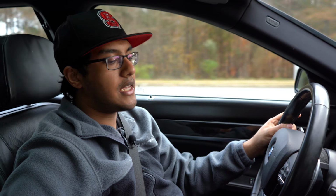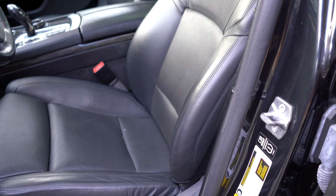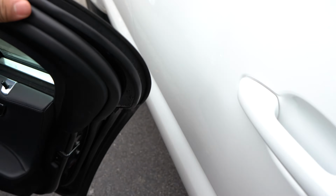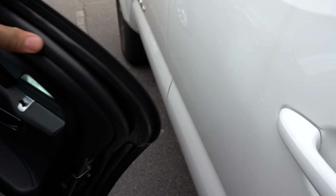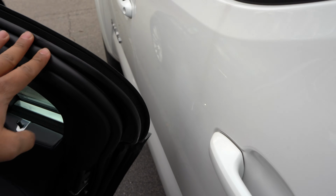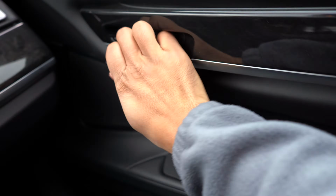creature comforts like heated and cooled seats. One interesting thing is that the way the doors open out kind of prevents you from just slamming the door into the car next to you, which I find really interesting. That's a feature I've never seen on any other car before, so that's cool. And the door handle grab is up here, integrated into the wood trimming. It's the first time I've seen that inside of a BMW.